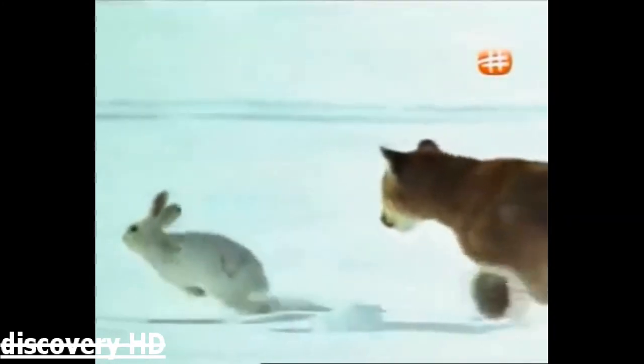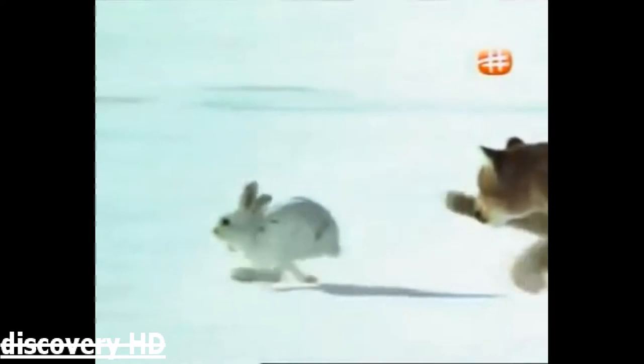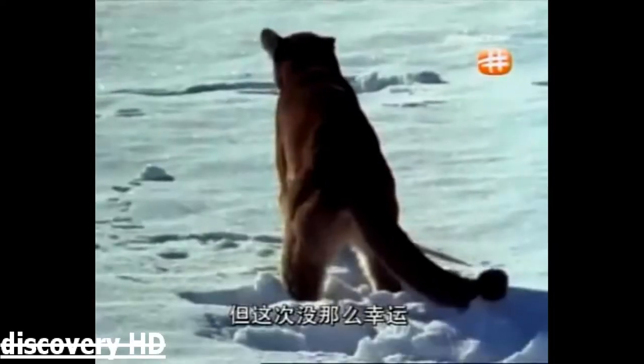Especially when it's being chased by a puma, a fast, solitary hunter. The hare can change direction suddenly and make vertical leaps, which might cause the puma to misjudge the hare's position. This could save its life. But not this time.